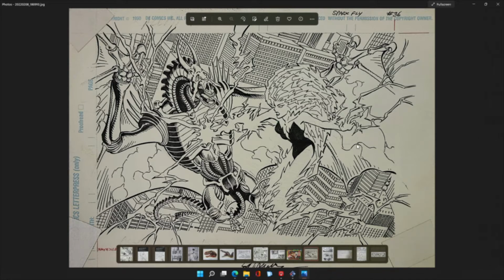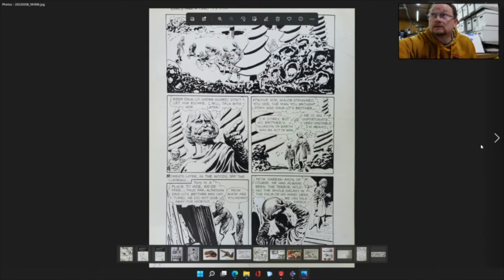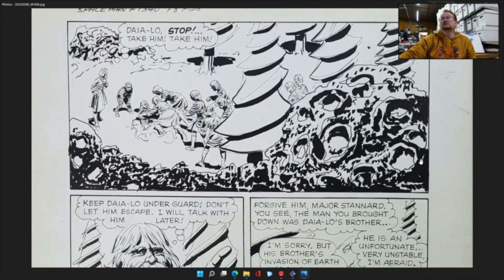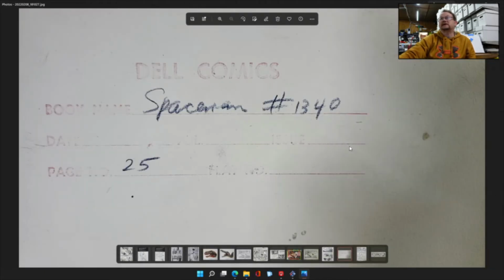Alright, moving right along. This next piece is something interesting. It's got some history behind it. If we look, let's look here. Dell Comics Spaceman, number 1340, page 25.